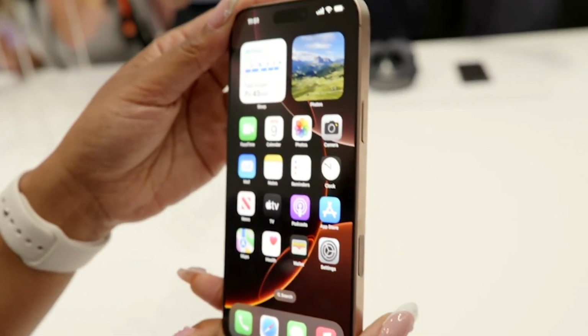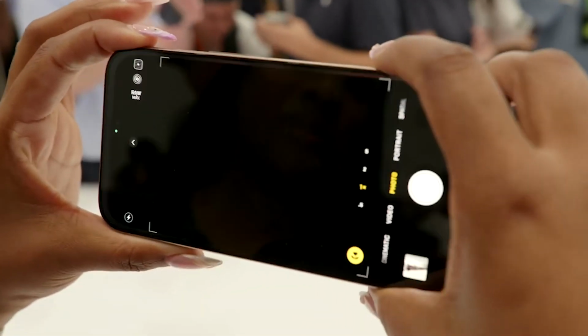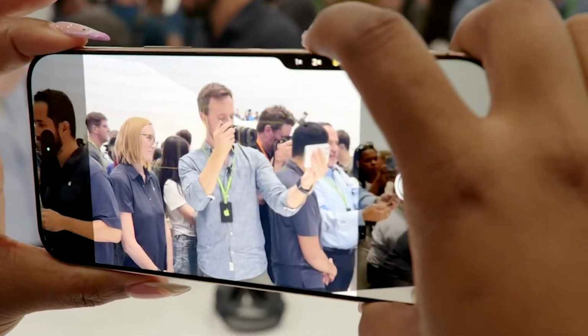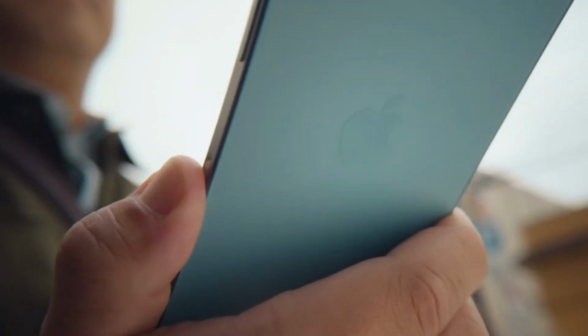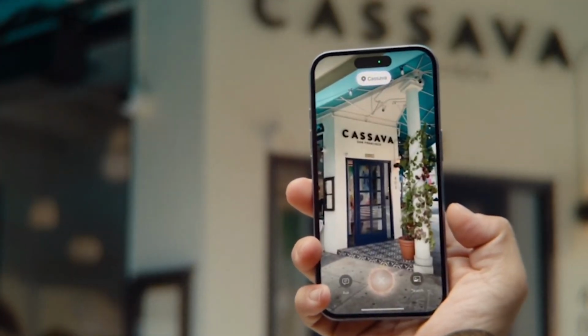So, is the iPhone 16 Pro or Pro Max worth it? Absolutely. The larger displays, new camera control button, and the power-packed A18 Pro chip make these some of the best phones out there. Personally, I'm leaning towards the Pro Max for that extra battery life and screen real estate, but if you're looking for something a little smaller with all the same power, the regular Pro is your best bet.